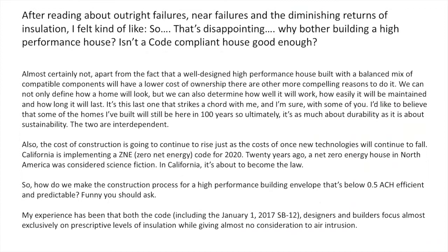So after reading about outright failures, near failures, and the diminishing returns of insulation, I felt kind of like, so, that's disappointing. Why bother building a high-performance house? Isn't a code-compliant house good enough? It's almost certainly not, I say. Apart from the fact that a well-designed high-performance house built with a balanced mix of compatible components will have a lower cost of ownership, there are other more compelling reasons to do it.